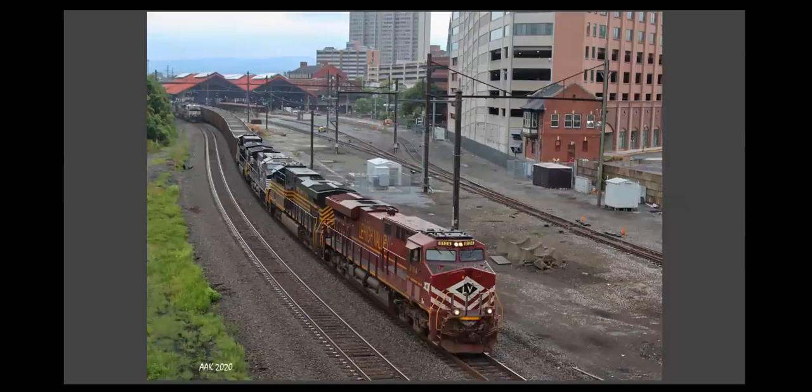All right, I think everybody that's in the hobby is familiar with this view of the train passing the iconic Harris Tower in Harrisburg. This is shot from the State Street overpass in Harrisburg, on his way to swapping crews before heading west for the Pittsburgh line.